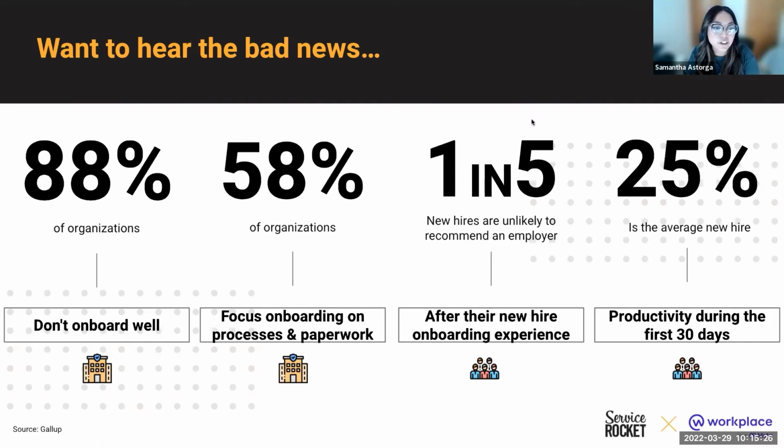88% of organizations don't onboard well. This is a Gallup story. Onboarding is basically the first impression. Also, here at ServiceRocket, referrals are a really powerful resource for us to bring talent on board. Every time you refer someone, it's because you are an ambassador and you believe and trust in the company. So that makes onboarding not only a challenge, but it needs to be really good to cast that first impression. At the end, employees should feel comfortable, confident that they can perform, confident they have all the proper tools to perform as well, and involved in the culture.